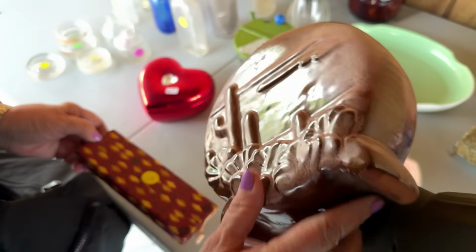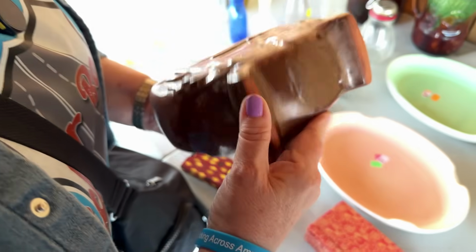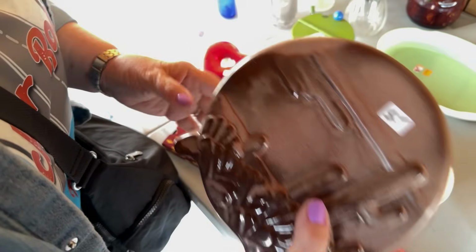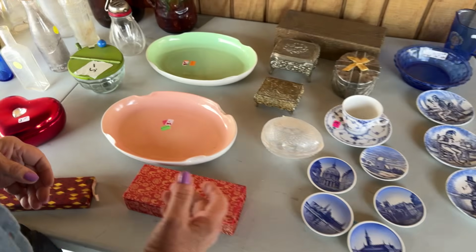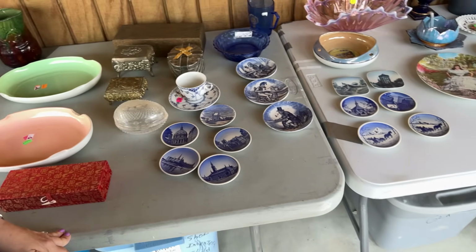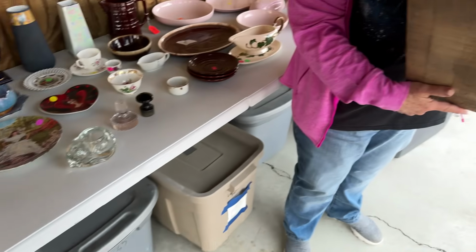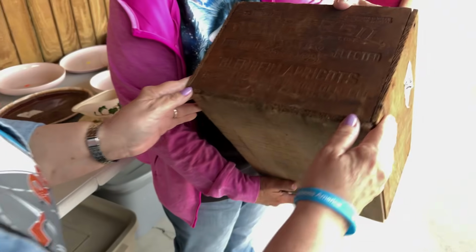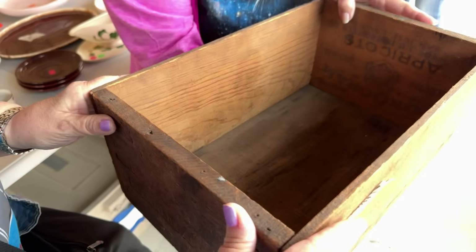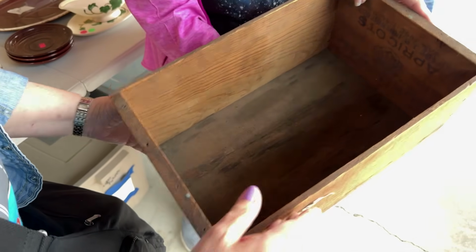You don't see any chips, do you? Let me see. If you're interested in this box, it's not 10, it's 5. Oh, okay. We were trying to see the graphics on it, where it was from and what it says. Oh, I didn't see the other side. Let's see. Apricots. Blending. Oh, wow. You want to get that for $5? Yeah, I'll take it. All right.